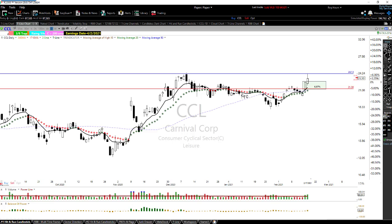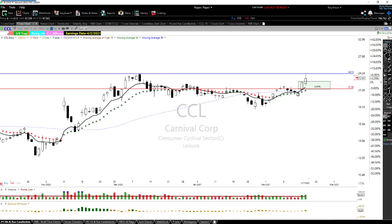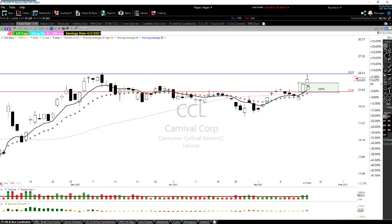Oh, before I forget, yeah, CCL. Somebody asked me to talk about that. So CCL, oh man, I should have talked about this early on. This came up on our scan today, and we bought this early on. Nice gap up yesterday, closed well. So here's a typical inside day. We bought this, and I believe this was on the video, not yesterday, but the day before, or maybe somewhere around there. Anyway, we bought this.